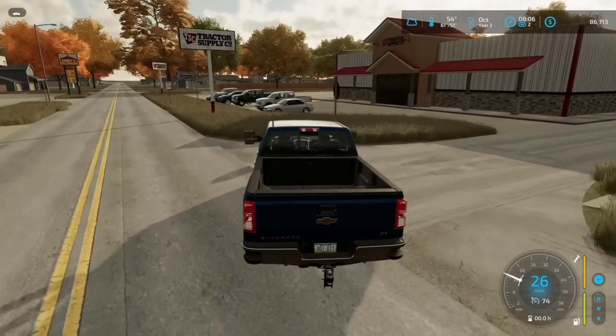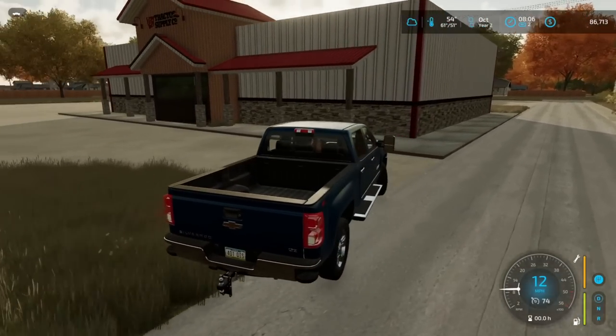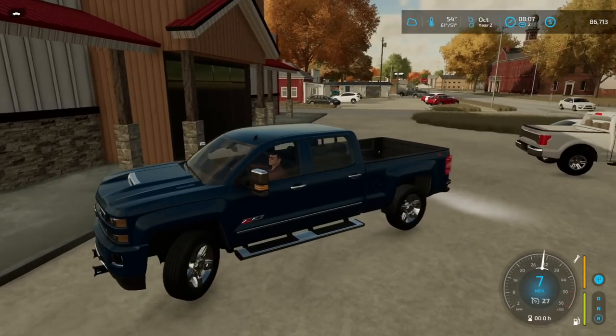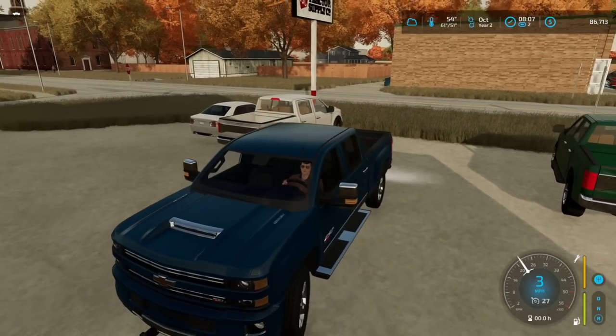First thing that I want to do is stop in at Tractor Supply. They actually have some really nice chicken coops that you can buy and build here, and we need to get some other tools and little supplies to get our build started here today.